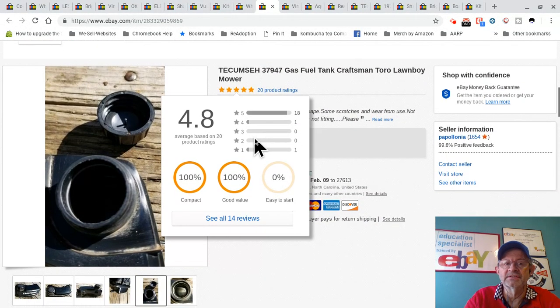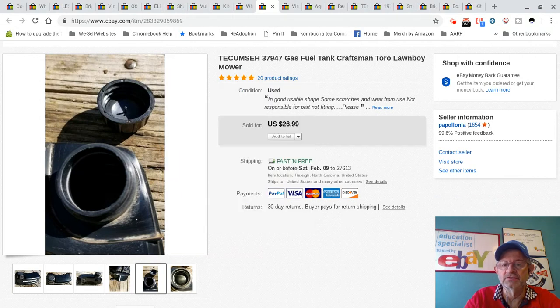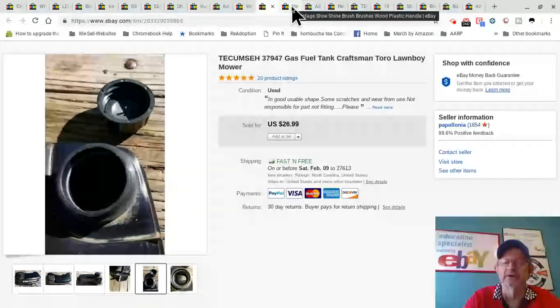Love selling this kind of stuff. It's a quick ship, easy ship, goes first class. I make decent money. I probably made about $19 off of this tank alone. Takes 2 seconds to pull it off, another minute to clean it up, another minute to list it, and it's gone.